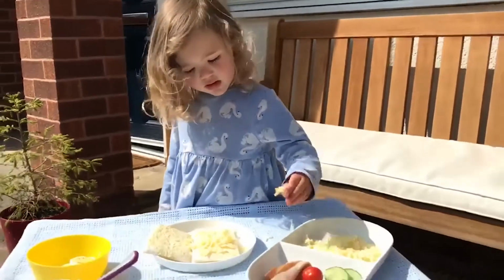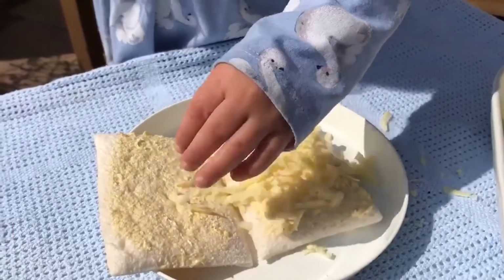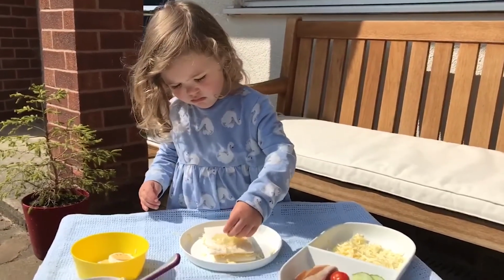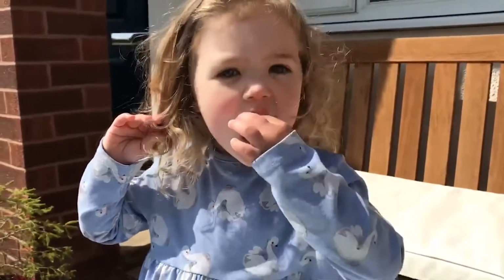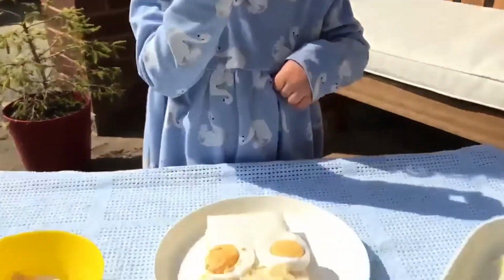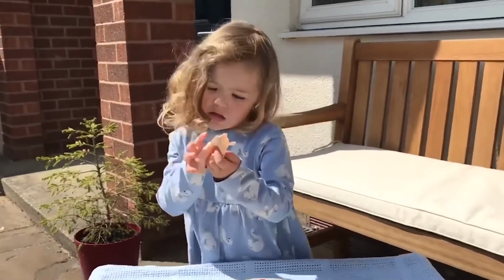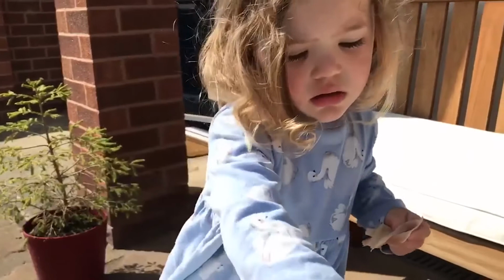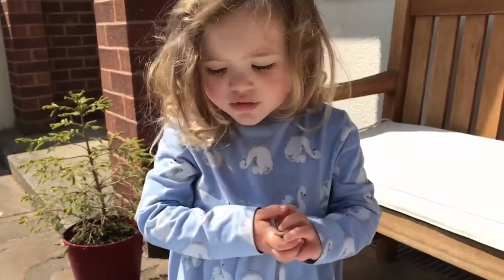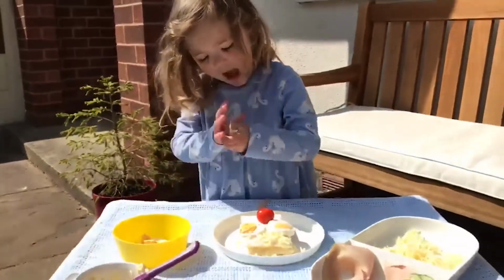Then cheese on top. And the cheese, and tomatoes, and egg, and ham.